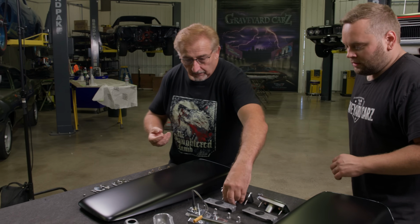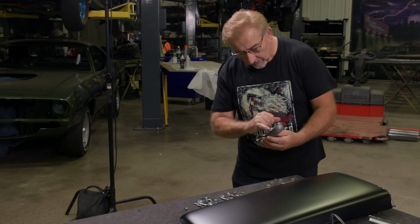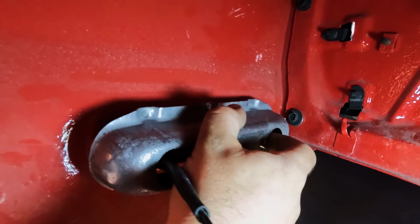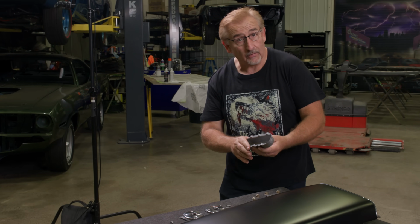And the only other thing to show you on this is the retainer that's going to hold these in the front. See these little cutters right here? These are designed to cut into the paint because this is going to count on this unit grounding it. There is no individual ground for it.